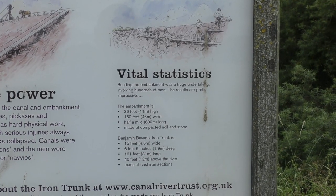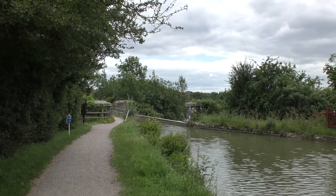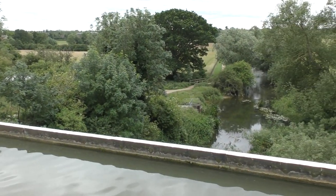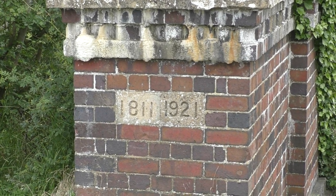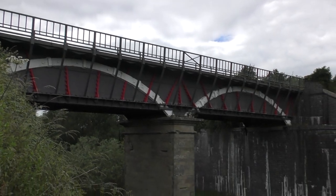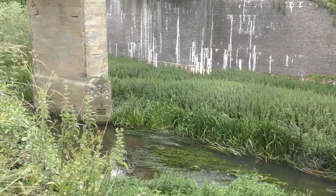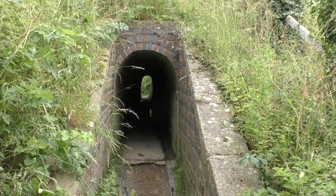Also, I wanted to have a look at the iron trunk, which is the bridge going over the Ouse. This bridge was built in 1811. It replaced a brick structure that collapsed in 1808, and the bridge structure in turn replaced nine locks that enabled the Ouse to be crossed on the level, a system abandoned because of the danger of floods.